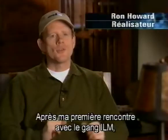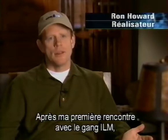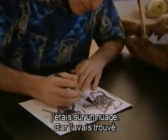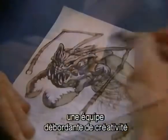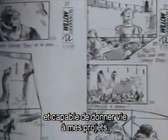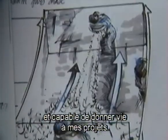And that influence and that working together and that synergy, I think, really leads to the best results on the screen. After my first meeting with the ILM gang, I was exhilarated because I realized that these were folks who could talk very creatively and find ways to translate what it was you were talking about into reality.